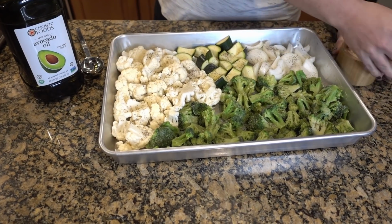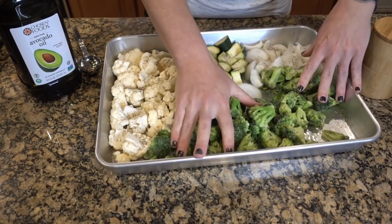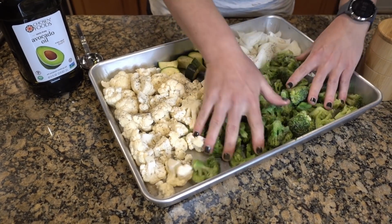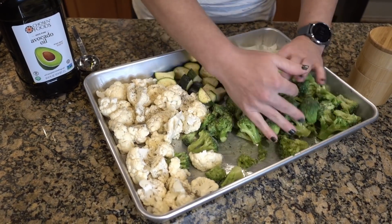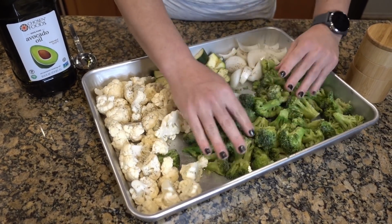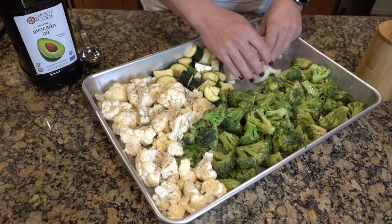There we go. So now I'm going to use my hands and just mix it around. Take a peek. And if it looks dry, I'll add another 2 tablespoons to this mixture. But that is how easy it is. And if you have your own vegetables in your pantry, throw them in there.